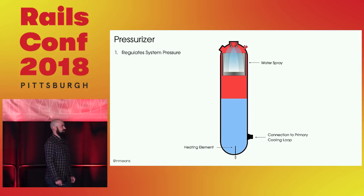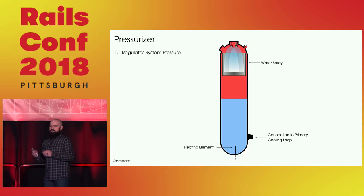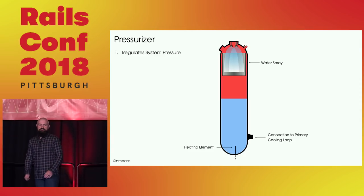Because the primary coolant loop is a sealed system, changing pressure in the pressurizer changes the pressure of the entire system. It works essentially like a piston. There's a steam bubble at the top and water at the bottom, and as the water expands, it increases the pressure in the rest of the system.